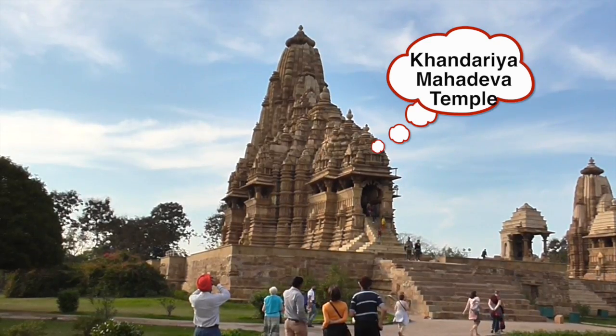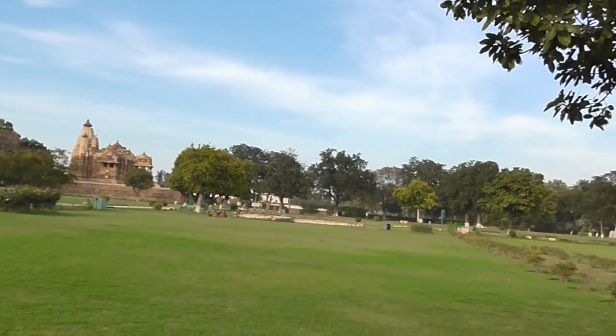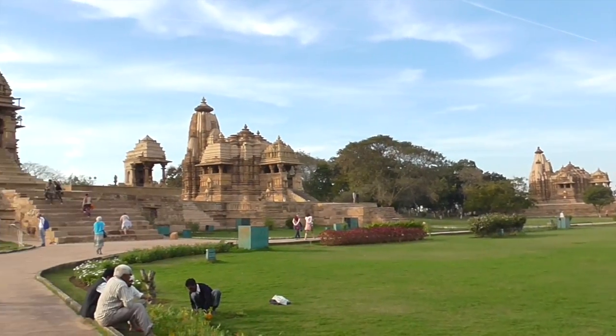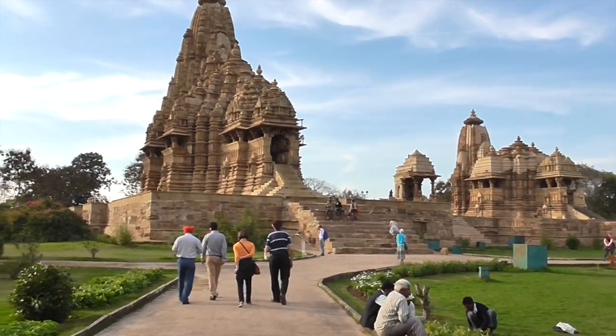And this temple is very famous for the magnificent architecture. And it is a highly developed form of a Hindu temple representing the peak of art and architecture of central India. I believe it. It was the golden era of the Chandelas.